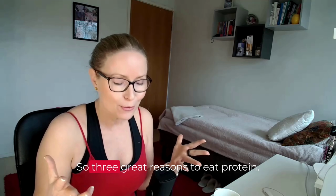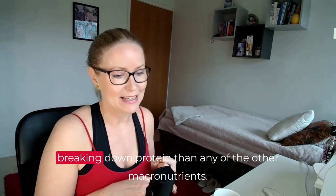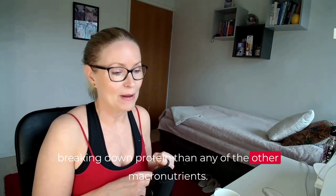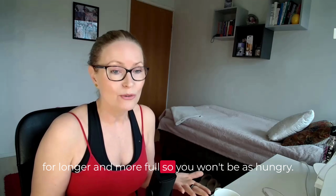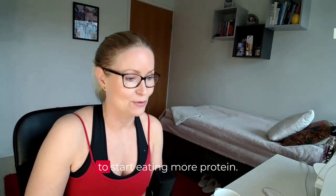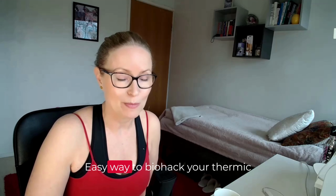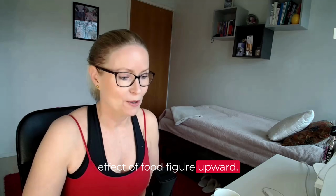So, three great reasons to eat protein. One is that it helps maintain your muscles and helps you build muscles if you are weight training. Two is that your body uses up more calories breaking down protein than any of the other macronutrients. And the third thing is that it leaves you feeling full for longer and more full, so you won't be as hungry. So all fabulous reasons to start eating more protein. An easy way to biohack your thermic effect of food figure upward.